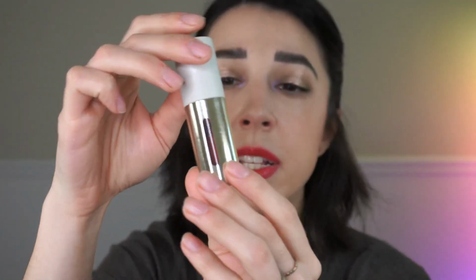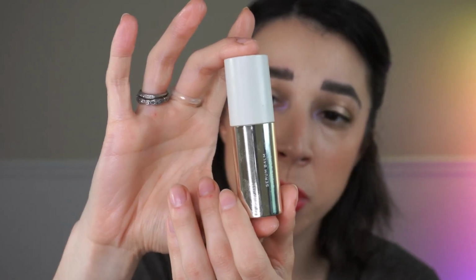The next product, I guess, technically I'm calling it a skincare product, although I could see it falling within the makeup category, but they have what are called their Make Serum Balms. And this is one of their original serum balms.